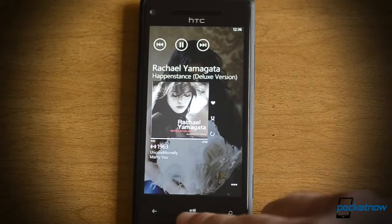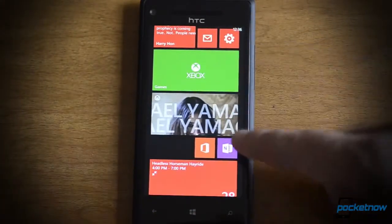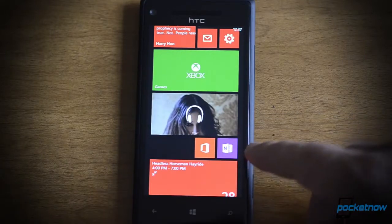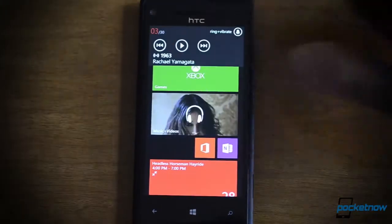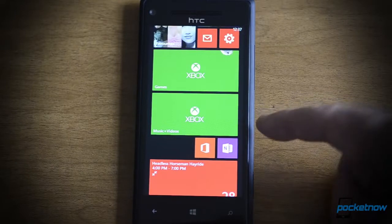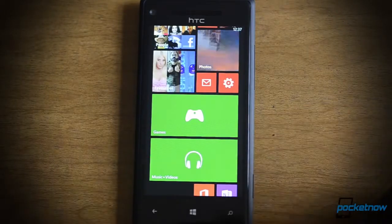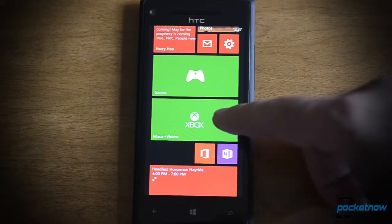So while a song is playing, I go to my tile, look at this cool animation. I got the artist going on in the background, I got text flying over it, and it's pretty cool. However, if I stop the music, it goes back to this really boring green icon. That's different from previous Windows Phone music tiles that used to keep the artist image there, which is kind of unfortunate because it looks really bad this way.